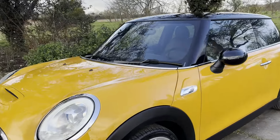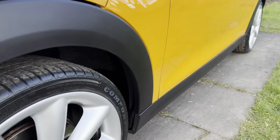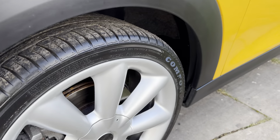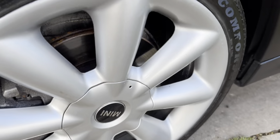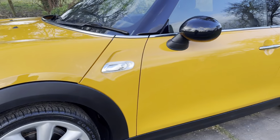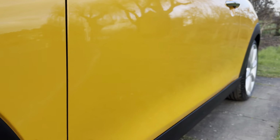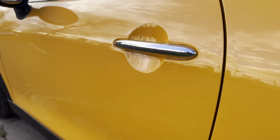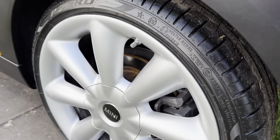So, obviously, it's in this lovely volcanic orange, which I think is an amazing colour. And the chrome alloys set it off really nicely. These alloys are obviously in great condition with no scuffing, scratches on them, anything like that. All the tyres on this vehicle are in great condition as well. All the chrome isn't faded, the mirror caps are nice. All the door, no scuffing around the side, no dents, no scratches on this quarter panel. It's in amazing condition, especially for the mileage.